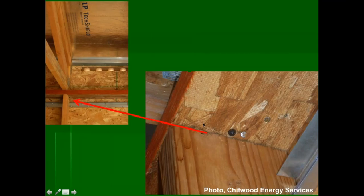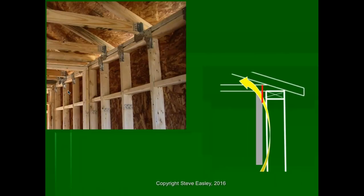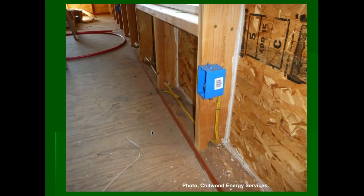So what we did in this project is that we used these long truss fastening screws that are designed to go through the stud into the top plate, and then we also go from, in this case, a single top plate into the truss. So we avoid those hangers that are expensive, and additionally increase the air infiltration rate because they're very difficult to seal around. Another thing that we did on the end walls is that we used load-bearing gable end trusses. What that does for us is it prevents us from having these headers here that would increase thermal bridging and be difficult to air seal around as well.